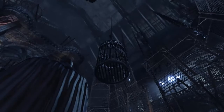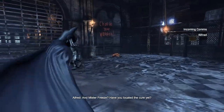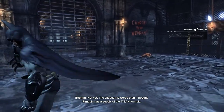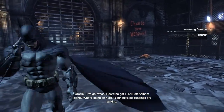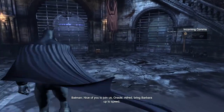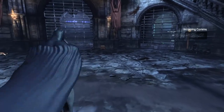Okay. I found Penguin. And Mr. Freeze, have you located the cure yet? Not yet. The situation is worse than I thought. Penguin has a supply of the Titan formula. He's got what? How do you get Titan off Arkham Island? What's going on here? Your suit's bio readings are spiking. Nice of you to join us, Oracle. Alfred, bring Barbara up to speed. Of course. But I'll be in touch.